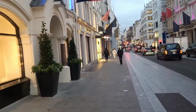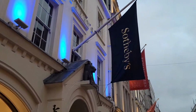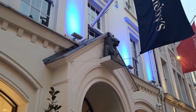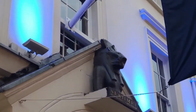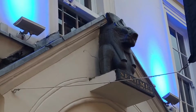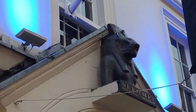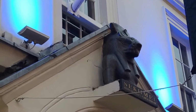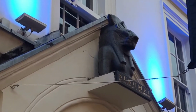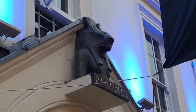So we're going to start part of the way down New Bond Street. And we're starting outside the world famous auction house, Sotheby's. And just for your information, because this stuff just happens to be here, this statue that you're looking at is Egyptian, and it's dated 1320 BC, which makes it nearly 3,000 years old, and it's sitting there on the outside of the building.